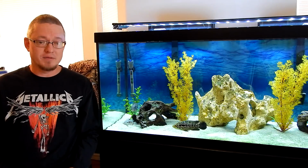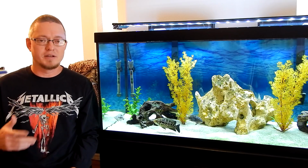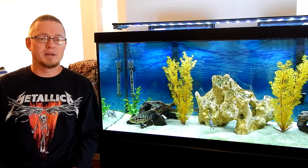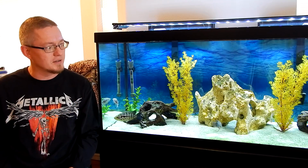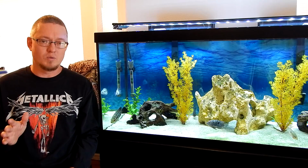But anyway, don't freak out if you have cloudy water. Doesn't mean your tank is bad. Doesn't mean your fish are going to die. Sometimes it's just a natural part of the cycle. Your tank may cloud up, especially if you just put sand in. You got some new filters in there, some new fish. Don't freak out if your water is cloudy.